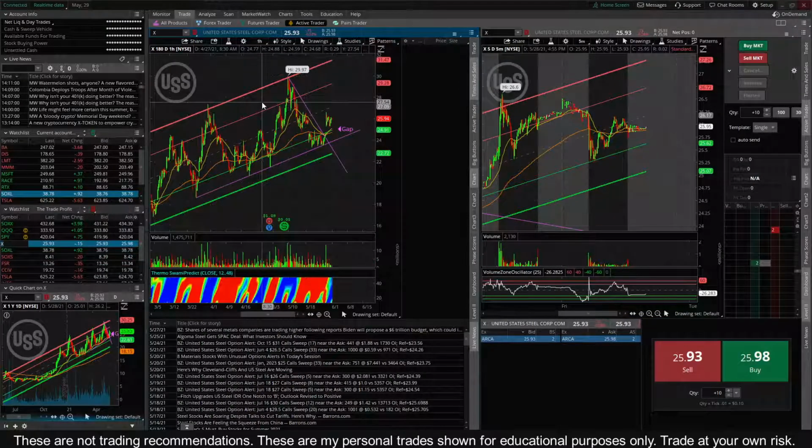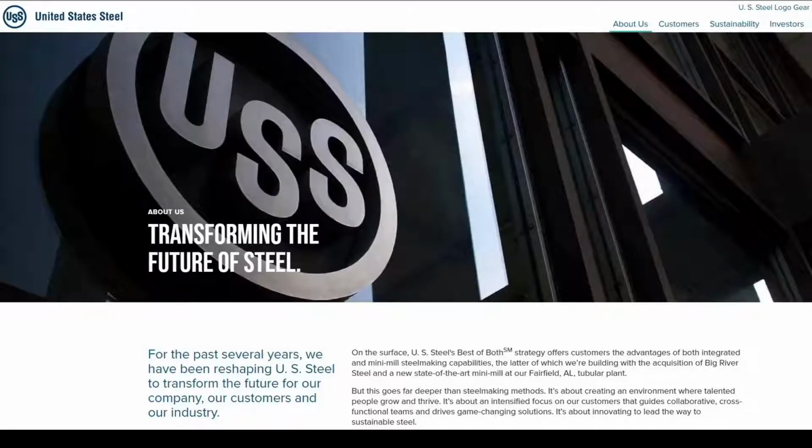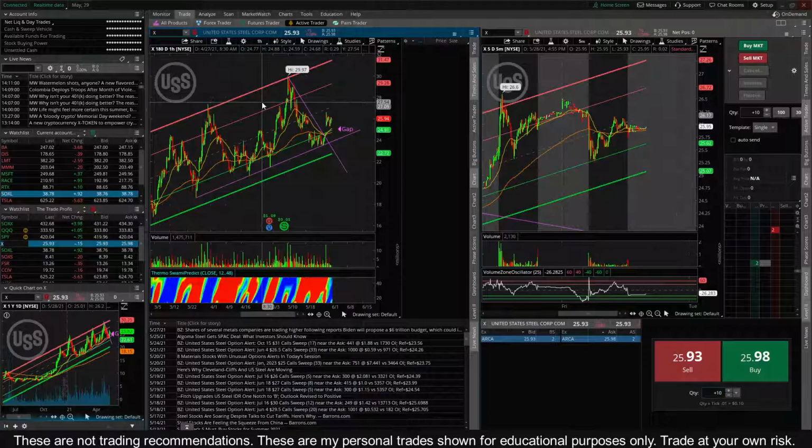Ticker symbol X. US Steel is an integrated steel producer. US Steel is set to benefit from the infrastructure spending plan on roadways. I still see this as a buy under $27 and with an adjusted short-term target of $31. X is currently holding support around $23.50. If it falls to fill this gap, I will be looking to add at $24.75.